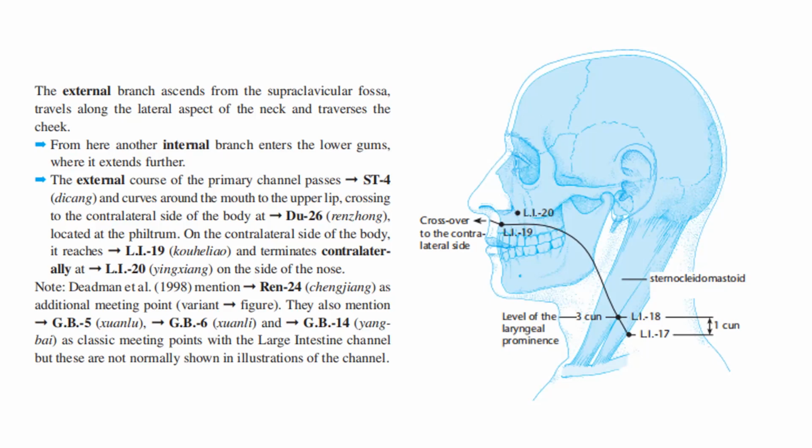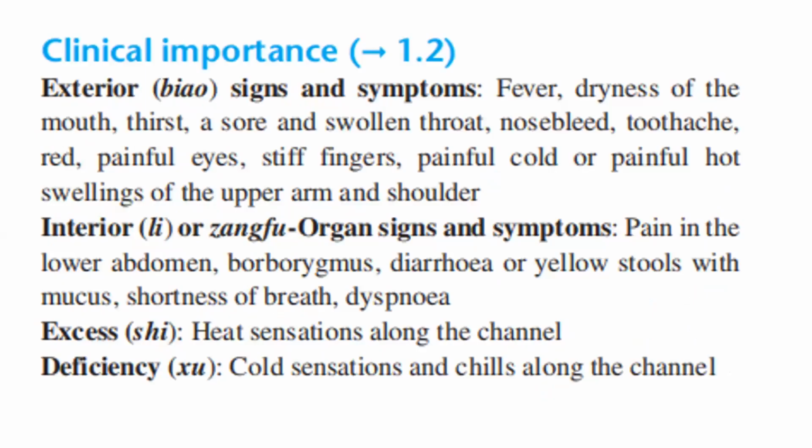1998 mentioned REN24 as an additional meeting point, variant figure. They also mentioned GB5, GB6, GB14 as classic meeting points for the large intestine channel, but these are not normally shown in illustrations of the channels.